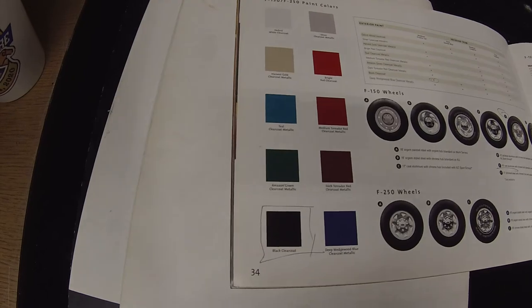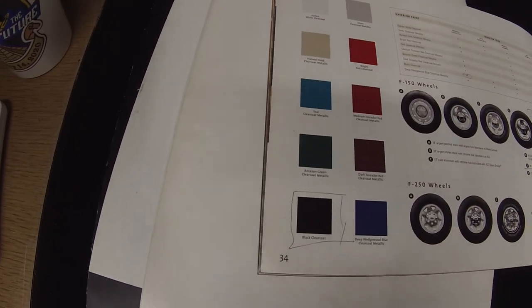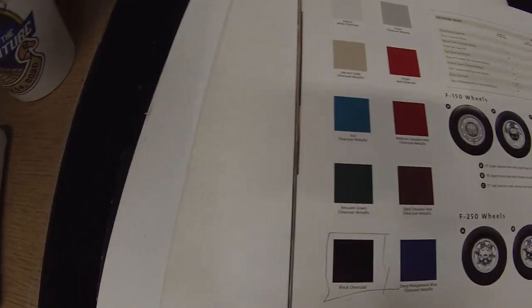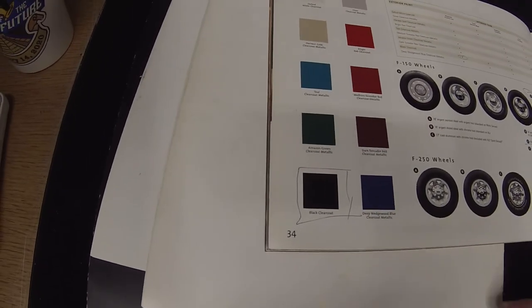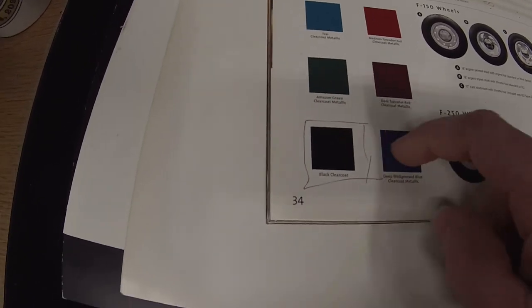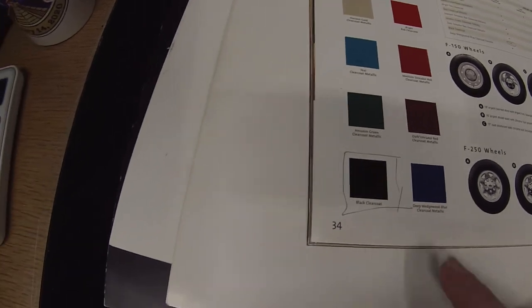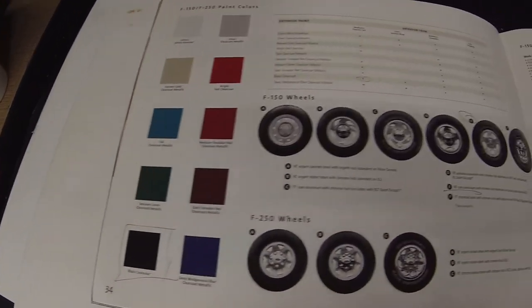I like that bright red clear coat. It was a really nice color. The Oxford White, always a good go-to color. That was a weird color for me. I didn't like that color in the Ford. There's that freaking forest green, which is Amazon green for Ford. Deep Wedgewood blue, that's a nice color. And obviously the black clear coat.